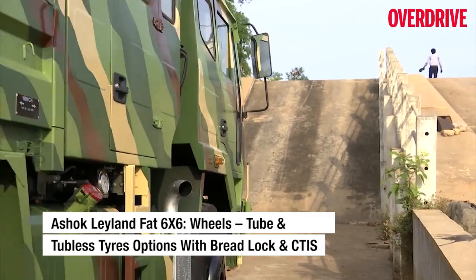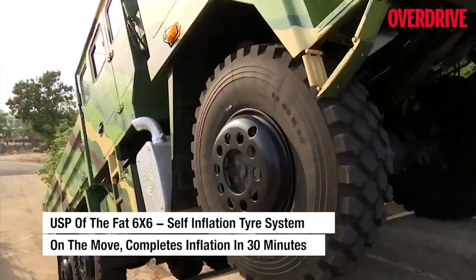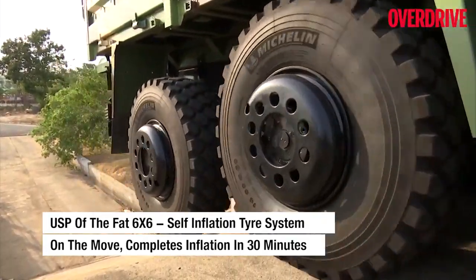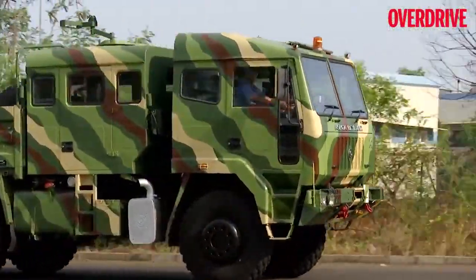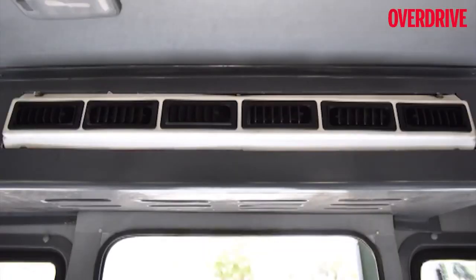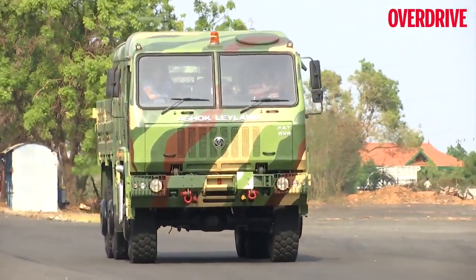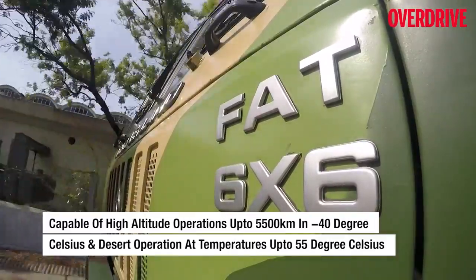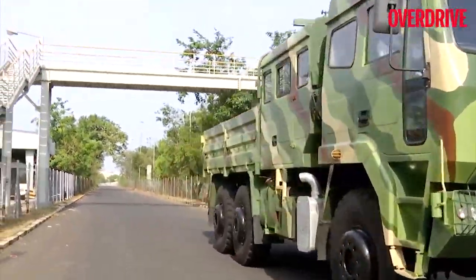The second crucial element that sealed the bid for them is the fact that the tires can be inflated and deflated on the move. And that's a huge advantage given the terrain that this vehicle will operate in. Both the driver's cabin and the cabin at the rear for the RT soldiers who man the gun are air conditioned and heated. Of course, air conditioning is very important if this vehicle is being used in Rajasthan, in those deserts near the border with Pakistan. And heating, of course, when it goes up to Ladakh or the northeast in the mountains, especially in the winter months, is very, very essential.